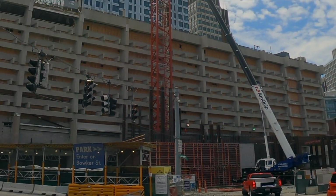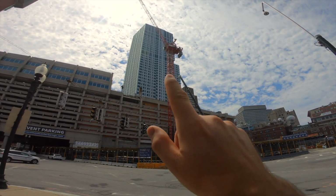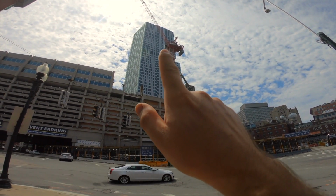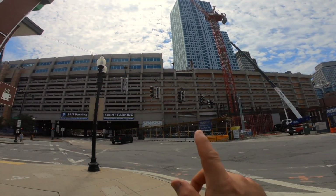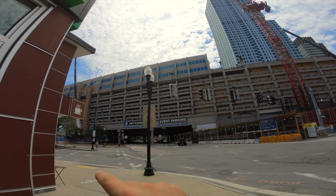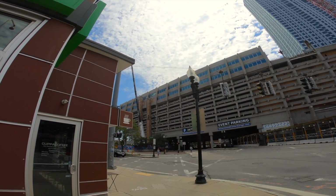I'm not exactly sure how tall this is going to be, but it's going to be similar to the height of this one. And all of this is being torn down, and there's going to be new buildings going up over here on this parcel.